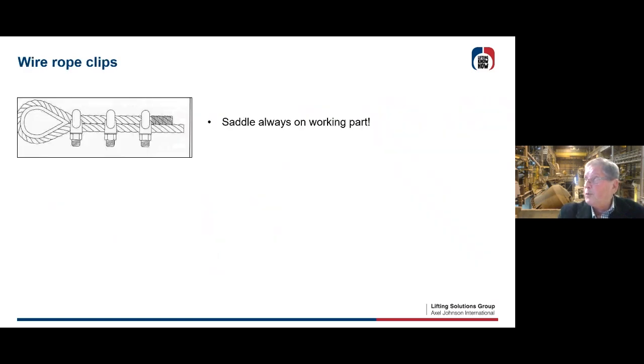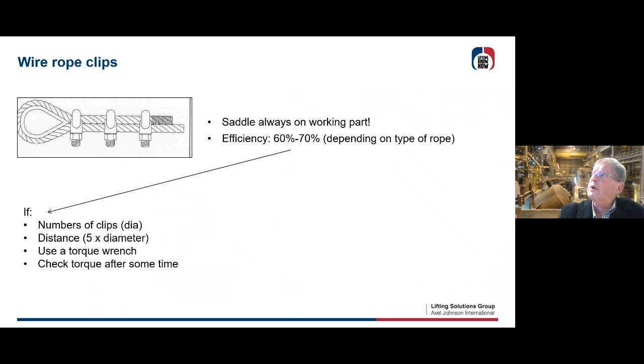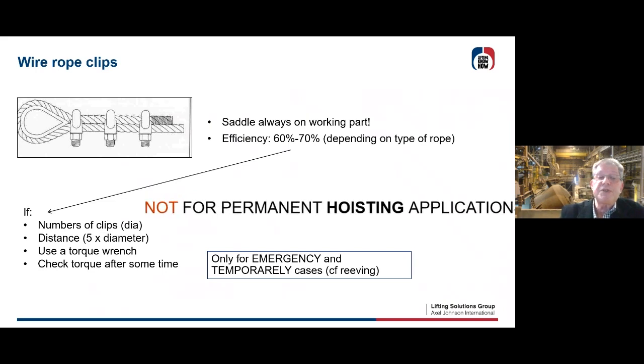To end up, be careful with wire rope clips, because wire rope clips are efficient for only 60 or 70%, depending on the type of wire. If you use the number of clips which is prescribed for the diameter, with distances of 5 times the diameter between the different wire rope clips, which have to be tightened with a torque wrench and checked after some time, because the rope will diminish in diameter and then you have to check the torque again. Let's be honest, nobody does this procedure correctly, so it is normally forbidden to use wire rope clips in permanent hoisting applications. You can use them only for emergencies and for temporary cases, for example, for weaving.